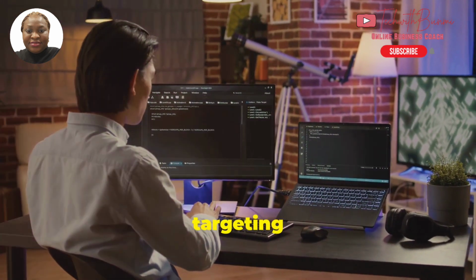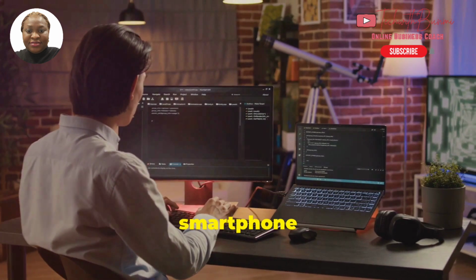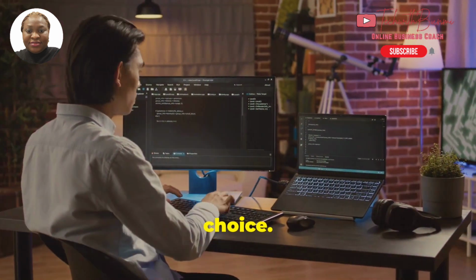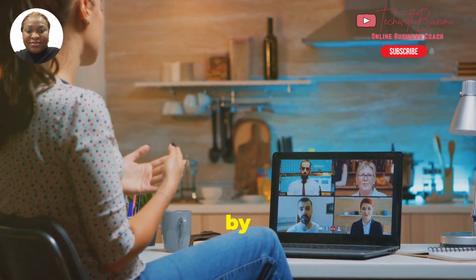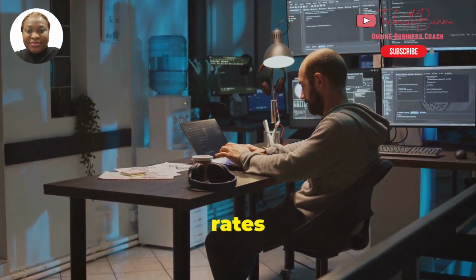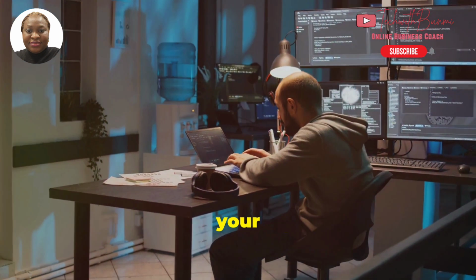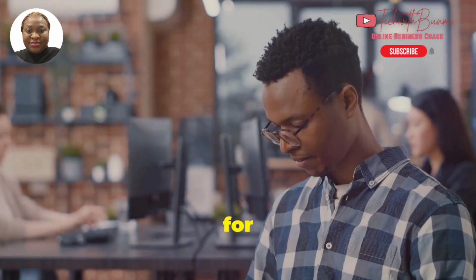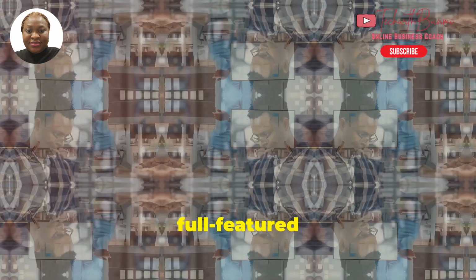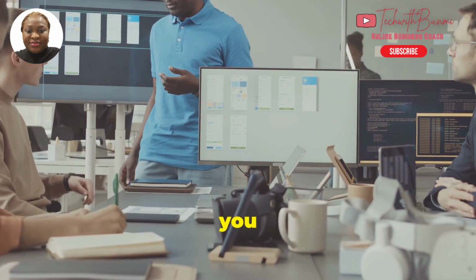And if you're targeting Android devices, which make up the majority of the global smartphone market, Kotlin is your weapon of choice. Freelance mobile app developers typically charge by the hour or by the project. Hourly rates can range from $50 to $150 or more, depending on your experience, the complexity of the app, and the platform you're developing for. And for larger projects like developing a full-featured social media app or a complex e-commerce platform, you can easily command six figures or more.